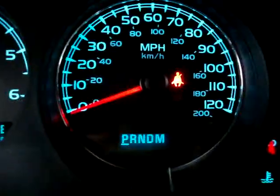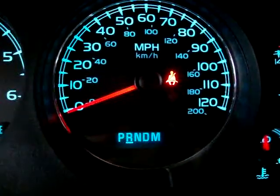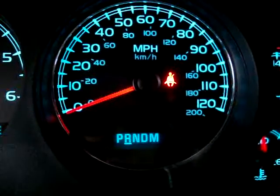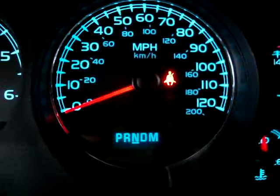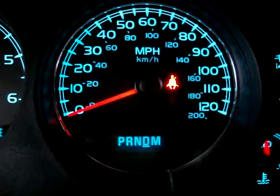When the car right now is in park, I'm moving the lever to reverse. As I do that, also the car locks up the doors, which is a feature you can enable or disable. Right now it's enabled. Neutral, and then drive. And that's how you're going to drive it 99% of the time.